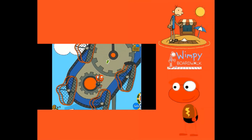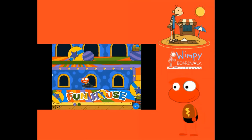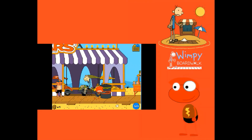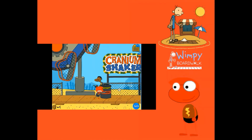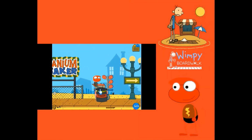Now you're on the rides area, head up the cranium shaker and grab the garbage can lid. Now head all the way to the lid and place the lid on the trash can. Now push the trash can all the way to the right, until you reach the cotton candy place.